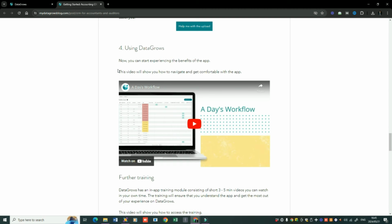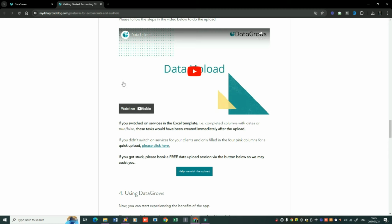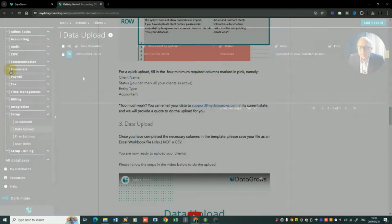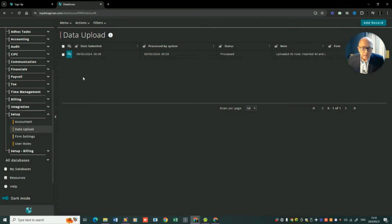So if you reach out to the guys, I think the email address is support at mydatagrows.co.za, then you just reach out to them there. The email address is over there. And you can even ask them to do this part for you. So if you send them all the information about your clients, then they can do this basic setup for you as well. Yeah. So if you reach out to the guys at DataGrows, they will help you with the conversion. It's basically like a big spreadsheet where you just upload all your data about your information.